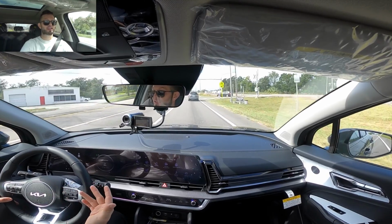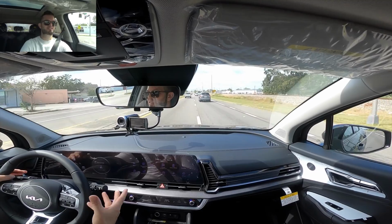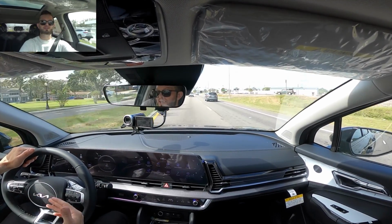Some things that I would like to have seen is maybe 19-inch wheels, even a 20-inch, and better design, because that I dislike right off the bat. It really takes away from the performance style.